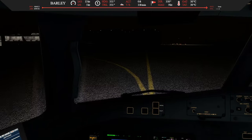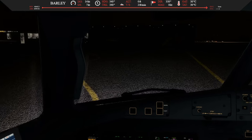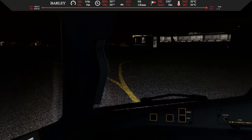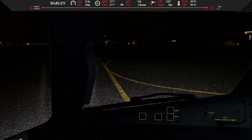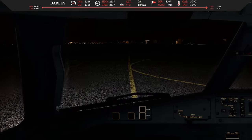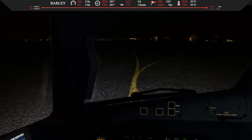Although, I'm going to have to look into that airport lights mod, because this is a very dark airport at night. So we come in, and they want us to go over to general aviation. We go... Blackout. If I can even see the taxiway to go back out.